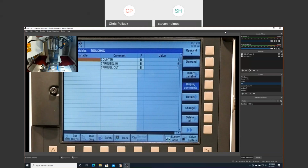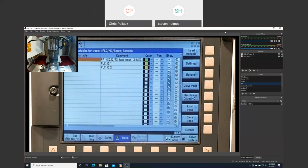But yes, we have a function in the control we call trace. So if I expand from the NCPLC screen to beyond, there's this function called trace. And what trace is, think of it like an oscilloscope, right? Has any of us used an oscilloscope before, where you've got your meter and you're watching some I/O bits? Well, you can set up your I/O state, and then you can actually create a trace and watch the status of what's going on.